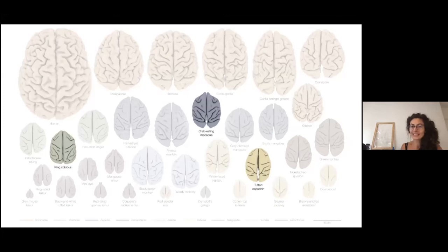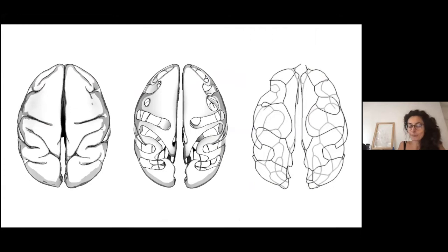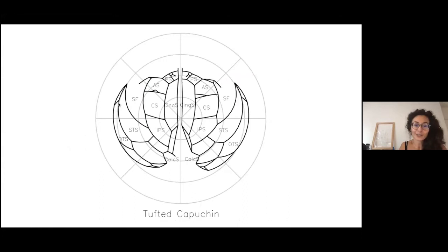So we developed a method to transform folding patterns into graphs. We take the 3D surface reconstruction, we cut out all the sulci, and then we take the striable gyri and shrink them into a wireframe, which we can then represent as a graph. An adjacency matrix where the sulci are represented as holes and the gyri are represented as edges, and the nodes are where the gyri fuse. And we labeled a few sulci for orientation. So here, this is the fold graph of a toothed capuchin.